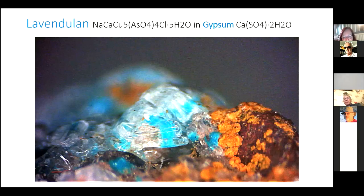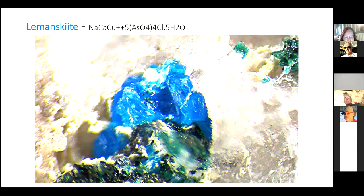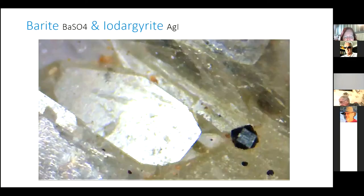Technicality, here's a gypsum crystal with inclusions of lavendulan. Lavendulan-like Lemanskiite, nice sharp blue crystals. But you do get common minerals there as well, barite and iodargyrite, a little black octahedral iodargyrite crystal, and barite you do get in small hand specimens and rare events.